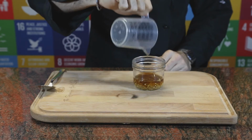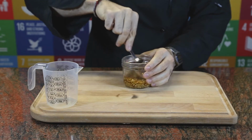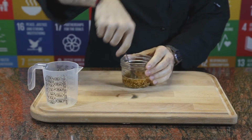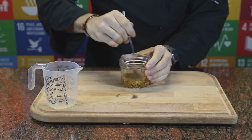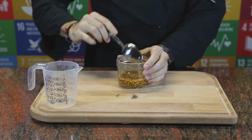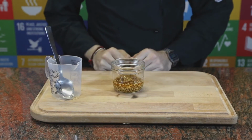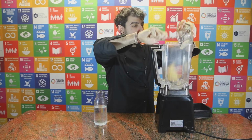We add the chicken prawn garum to our flax seeds and we mix. Now we are going to leave it there for 1-2 hours to extract all the soluble fibers. That means prebiotics. So now we are making an almond miso cream.